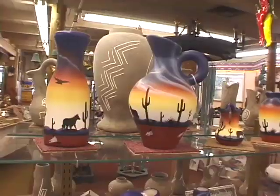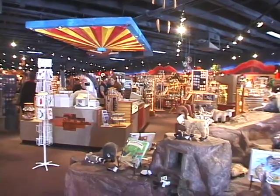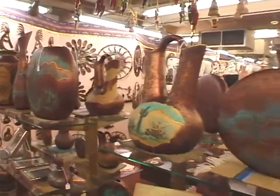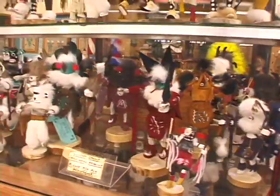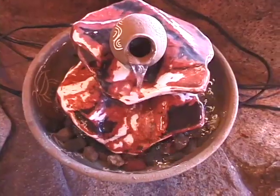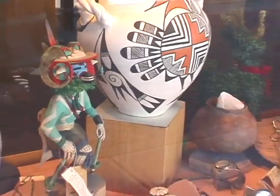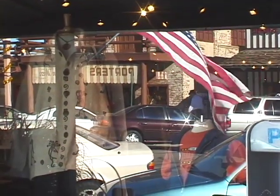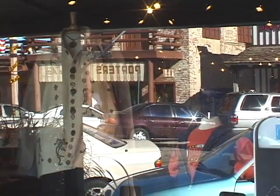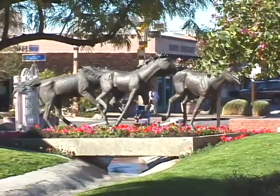There's one gift shop after another here in the Old Town. Of course, they're kind of similar to each other, with the pottery displays and the different handicrafts, the Indian artifacts. The little models of the Kachina dolls are always a popular item. You can get this kind of a desktop fountain or some nice jewelry, t-shirts that say Arizona, or just hang out. You don't even really have to buy anything if you're visiting Old Town. You'll be tempted, of course, but it's just a fun, pleasant place to hang out.